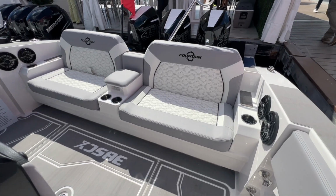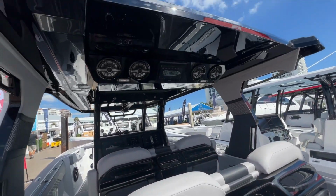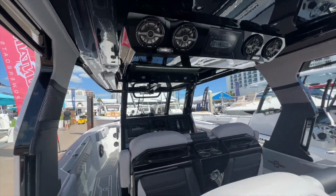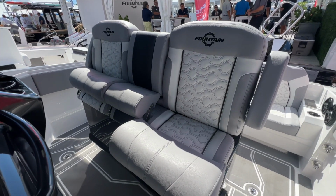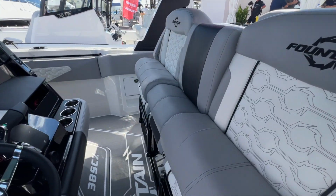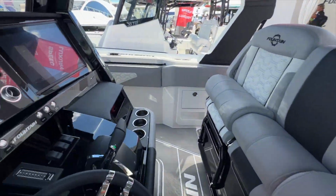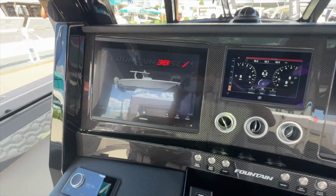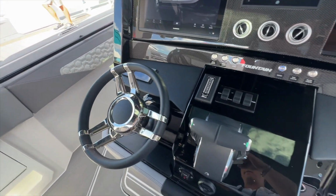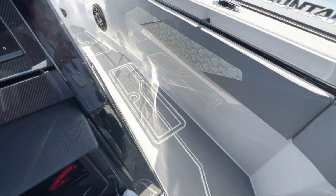This one does have the full beam aft seat with armrest and storage. It has the dual row seating. Here we got flip down bolsters, nice Fountain stitching. Of course, we have armrest and footrest on both sets of seats. Standard on this boat is air conditioning, also twin Garmin MFDs, your Mercury VesselView, Fusion Stereo with JL Audio. There's actually 31 speakers on this boat that we're taking a look at.